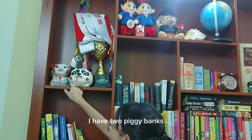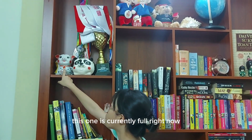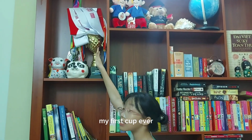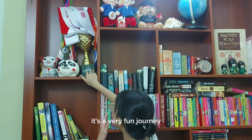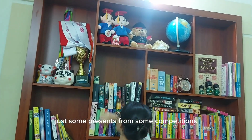All right, up to this part is all of my precious collections. I have 2 piggy banks, which I used to store all of my money in. This one is currently full right now, and I'm saving in this little cute panda. And I have my first cup ever. It's kind of fun, honestly. It's a very fun journey. And I have several medals right here and just some presents from some competitions.